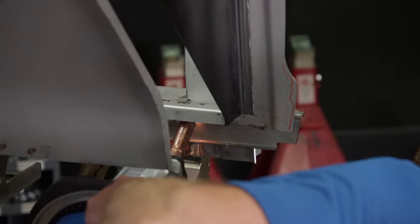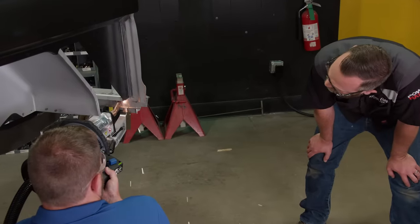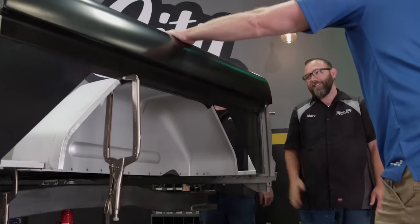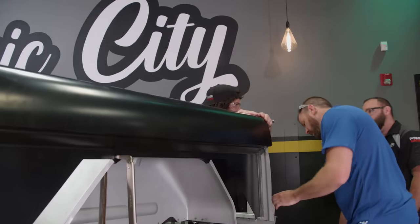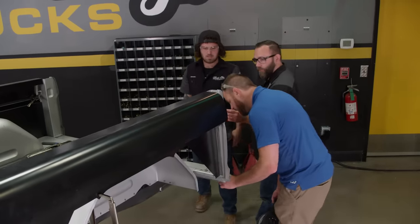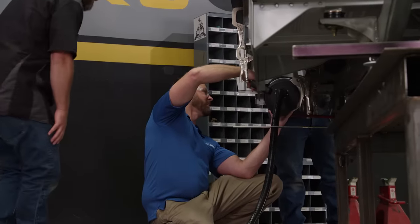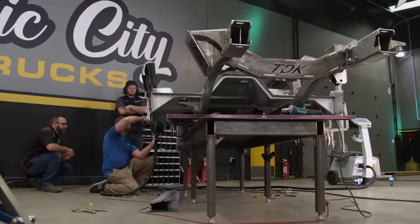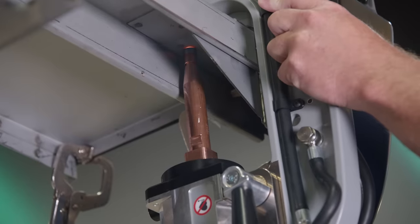This back corner has five panels that meet, and the CTR9 has no problem fusing them all together. Okay, let's do that on the other side. That's in there. Get this bed side on. Yeah, get the inner quarter and tail light. We want the build quality of our Bronco to be as nice as any early Bronco out there. And we're well on our way.